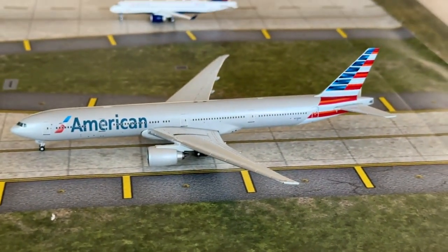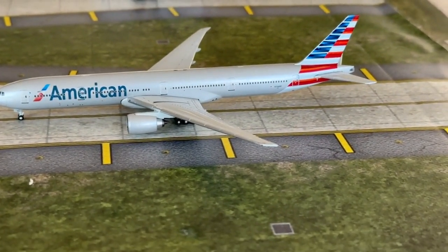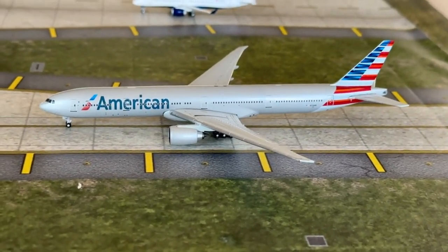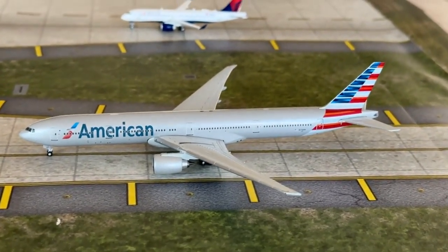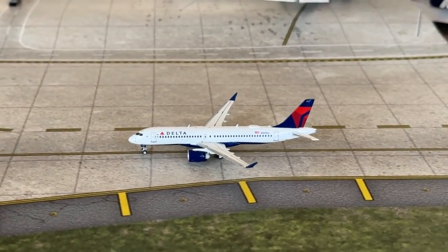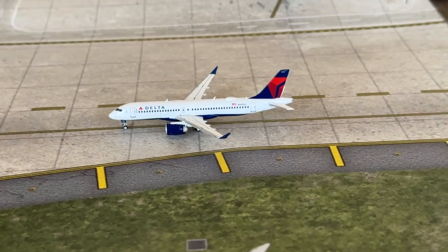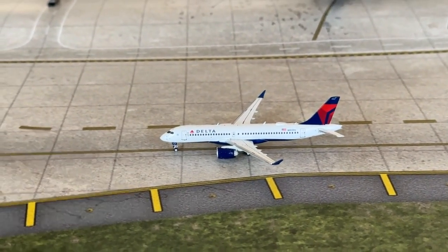Okay, we have an American Airlines Boeing 777-300ER, and this aircraft's currently coming in today after a flight from London Heathrow. He's now going to be repositioning back out to Los Angeles. And a Delta Airlines Airbus E220-300 over here, and this aircraft came in from Boston and now is making the flight today over to Salt Lake City.